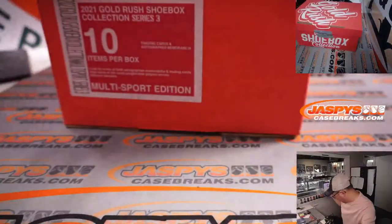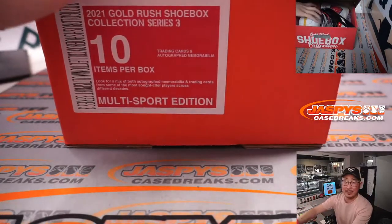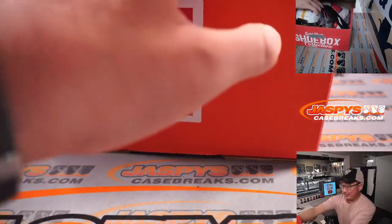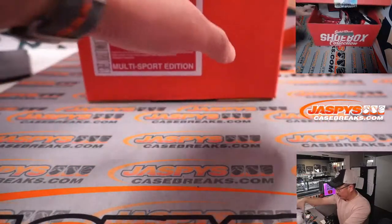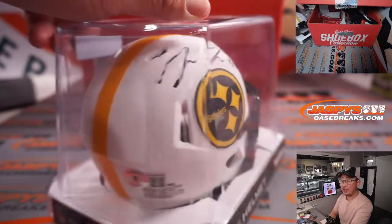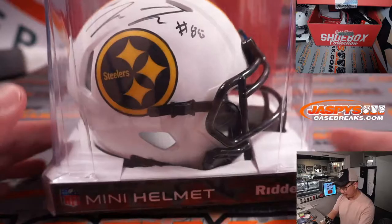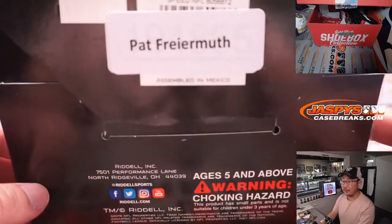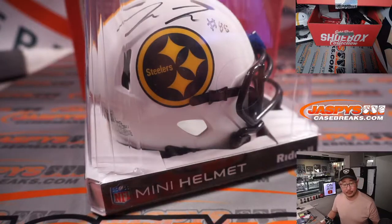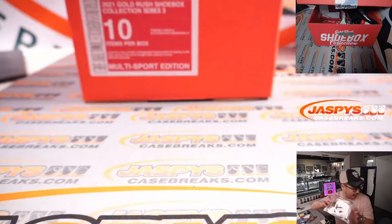And I'm just gonna reach in there and we'll just grab whatever I grab first, like this mini helmet, and we'll type that in first. The mini helmet is for a playoff team, the Steelers. Tough matchup against the Chiefs this weekend for them. There's the Beckett sticker, there's the lunar eclipse design. It's a sharp looking helmet. It's Pat Freiermuth. So auto and mini helmet, Pat Freiermuth.